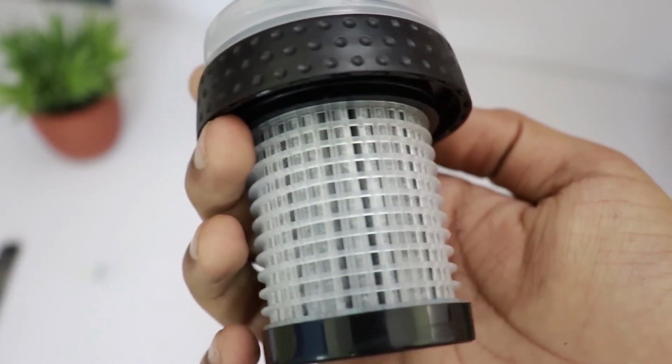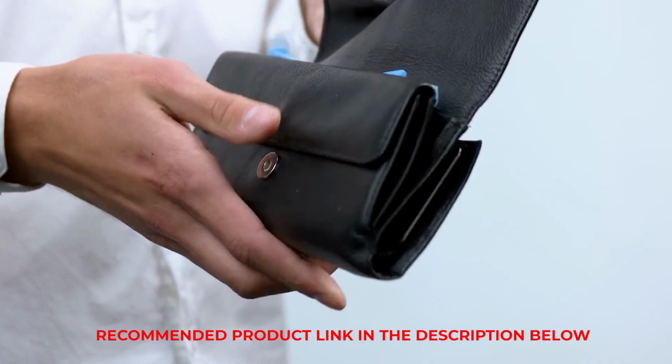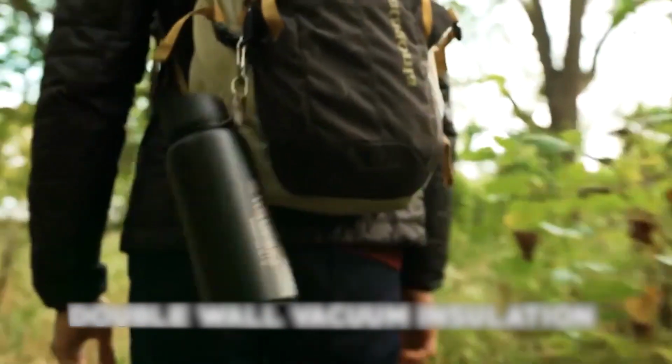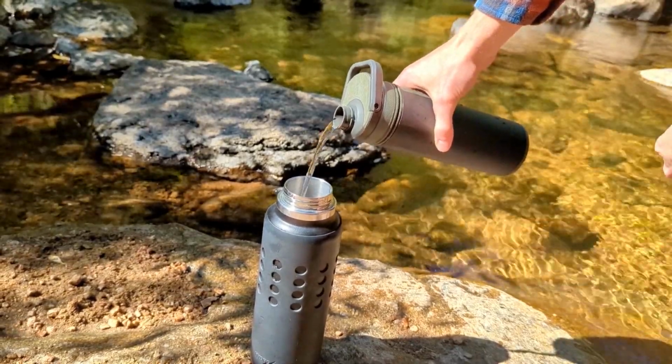Prices on these items can range from $75 to $150. Combined with a couple of water purification tablets in your wallet, and you've got a mobile water treatment plant that fits in your bag. But let's dive deeper into why this is so crucial in an urban environment.